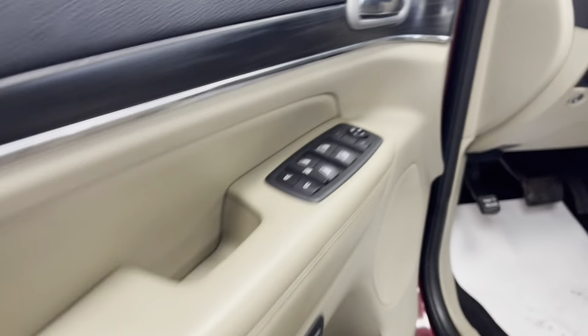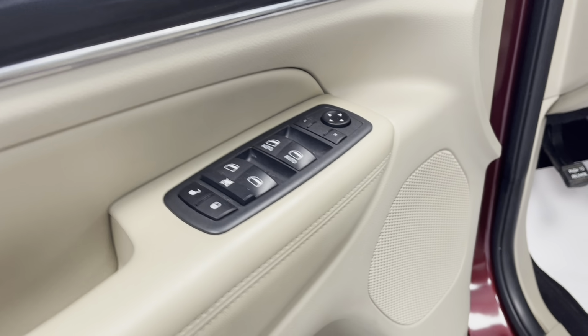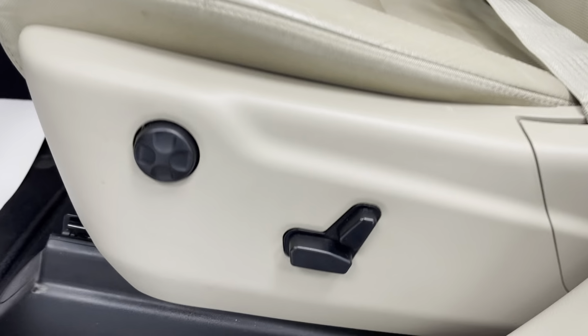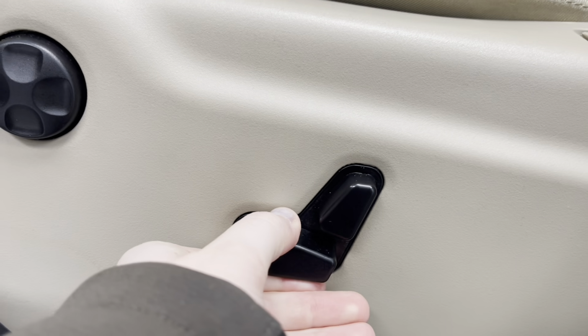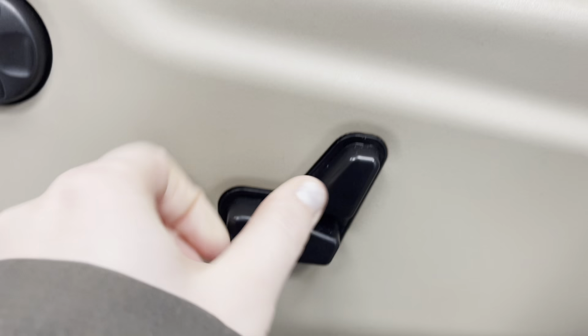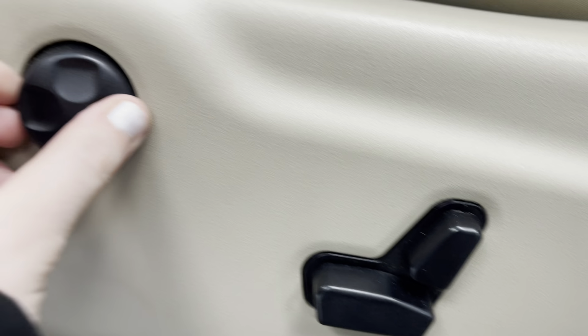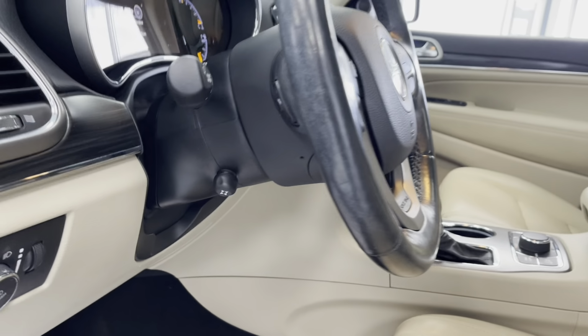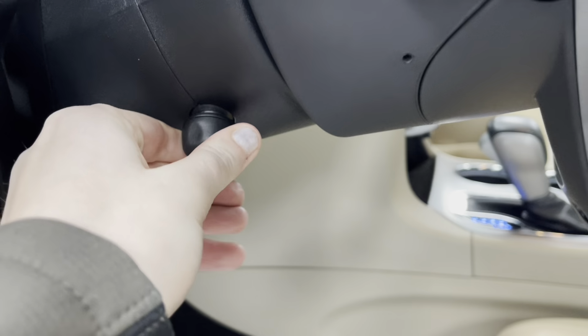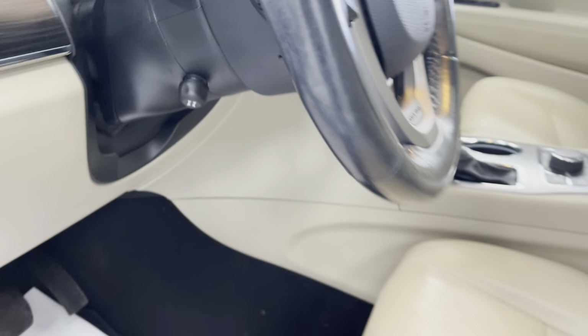This SUV does come with powered windows, powered mirrors, and powered door locks. And as for the driver's seat, you do have 10-way powered seating adjustments, so you can move the seat forwards, backwards, up, down, tilting the seat forward and back, and then 4-directional lumbar support. You also have a telescopic steering wheel, which is also powered, meaning you can push the steering wheel in, out, and up and down to fit you as you like.